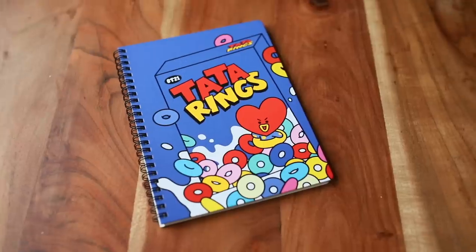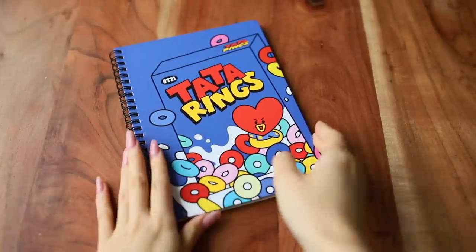And then I got a couple of notebooks. These ones are very different from the notebooks that I have already from BT21. First of all, it's actually its own collection. They had a bunch of BT21 products that had these food related BT21 things, and the notebooks were different as well. So this one is a coil notebook, and it says Tata Rings, and as you can see, Tata is on a cereal box, but I like the color combination of this.